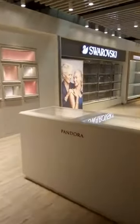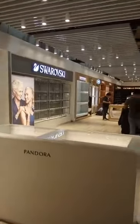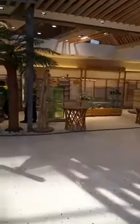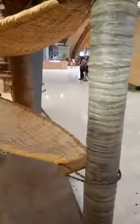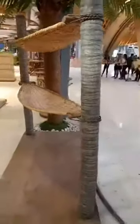The departure area features an ETF. Pandora is like a box. So here, let's see. Native, very native.